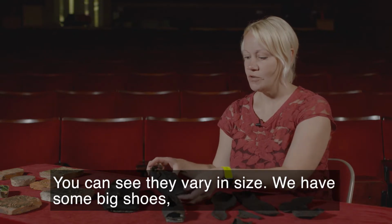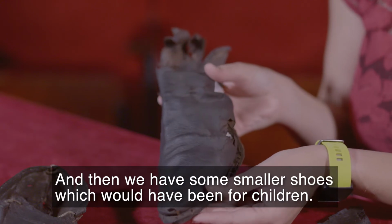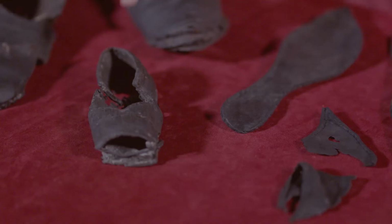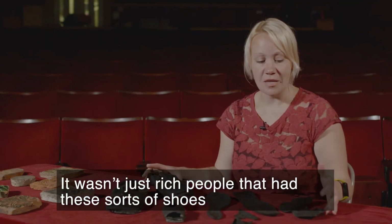We have some big shoes, which would be worn by adults. And then we have some smaller shoes, which would have been for children. They would have been used by everyday people. It wasn't just rich people that had these sorts of shoes.